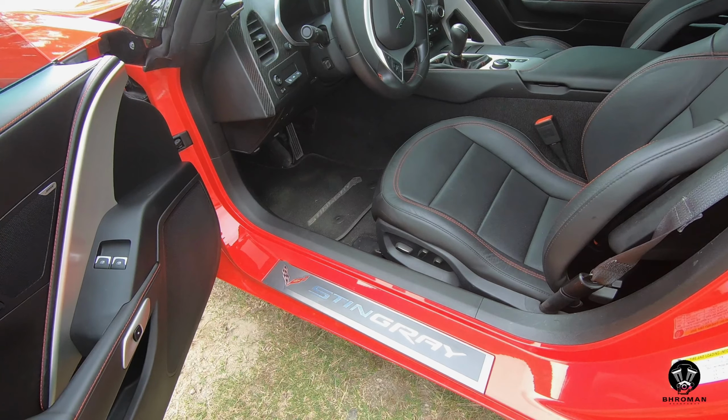The interior on the C7 is vastly improved from what we had on the C6. This looks much more refined than what it used to be. You have a big infotainment screen. You can choose from 5 driving modes on the magnetic ride selector. I have my 7-speed stick shift. And these are the competition seats.